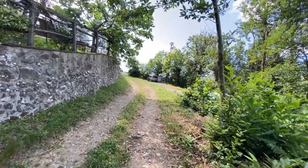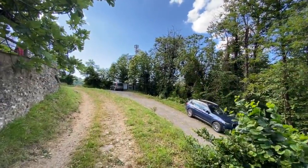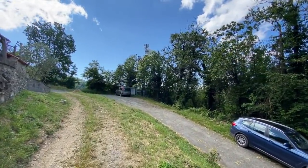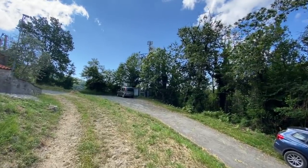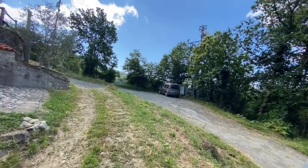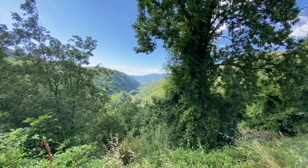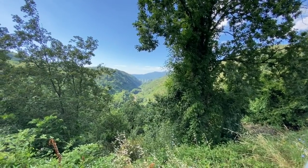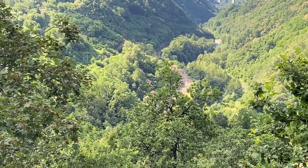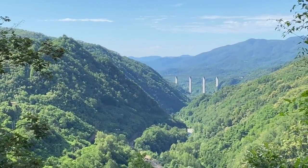Here is, and I think it's quite well hidden away, but still useful to have, a mobile phone antenna so that we do get proper reception up here, which is very, very useful. So I'm going to zoom in. If you look down there, you can see the railway track. This is this huge tunnel that we actually live above, and over there in the distance the motorway overpass.